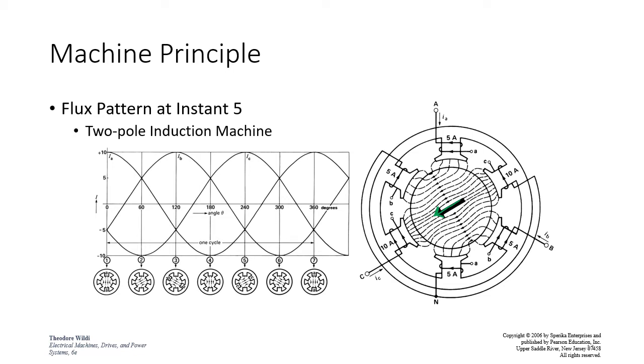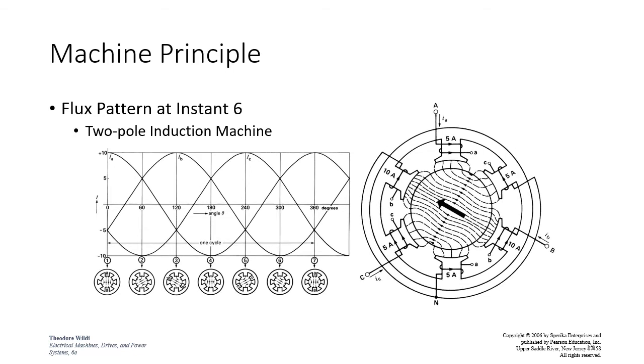Just remember the example of having a magnet that is moving inside the air gap. It's very much the same impact that will be produced. And here is instant 6, which is here, and we are here. So if we go to instant 7, which means we are back in instant 1, the flux will return back to the first direction I showed you. So the resultant MMF makes one revolution in a two-pole system. I should emphasize two-pole. In a two-pole system, the magnetic field revolves one time in one cycle of current.